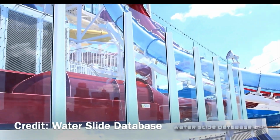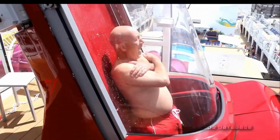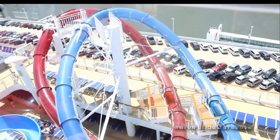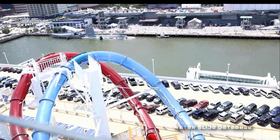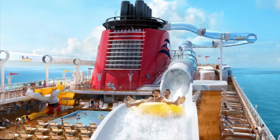This attraction was first introduced back in 2011 on the Norwegian Breakaway and has quickly become a favourite among guests. There's even a hatch at the bottom and the top of the loop in case some guests don't make it over. Number 5. Aquaduck on Disney Cruise Line.